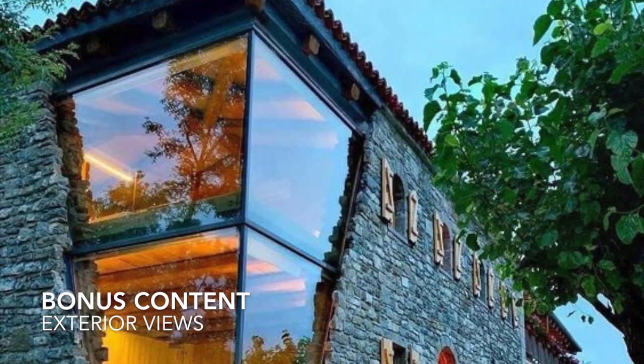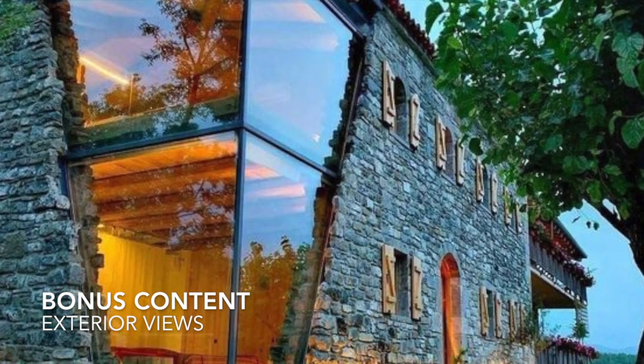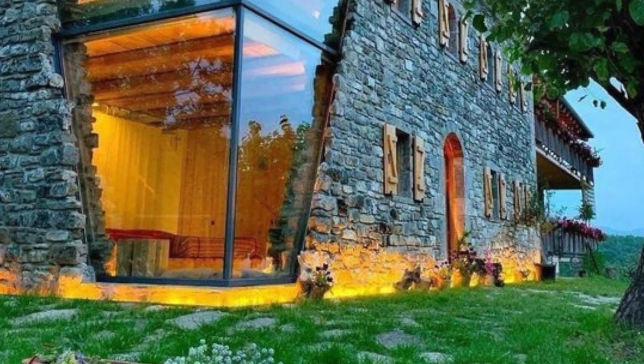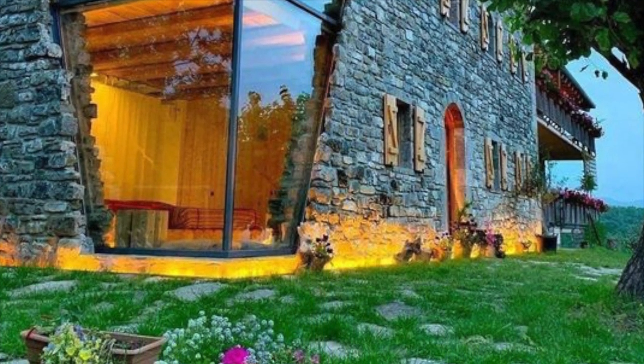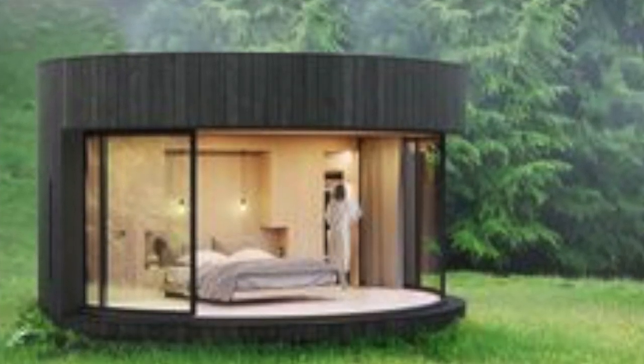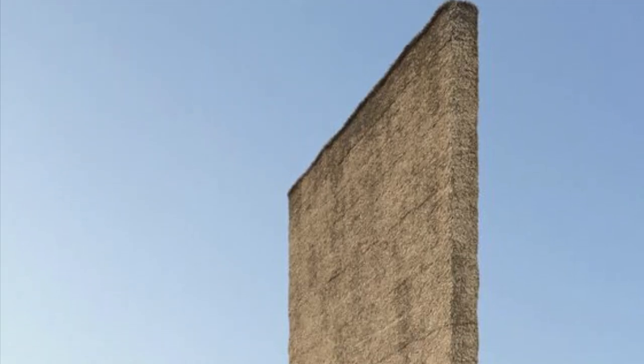Alrighty guys, so I also wanted to show you a few little bonus clips. Now we've seen the rooms with the view looking out, but I wanted to show you what some of these rooms look like from the outside, basically looking in the room. I thought it would be a different spin. These are some rooms or homes that I know have an amazing view.